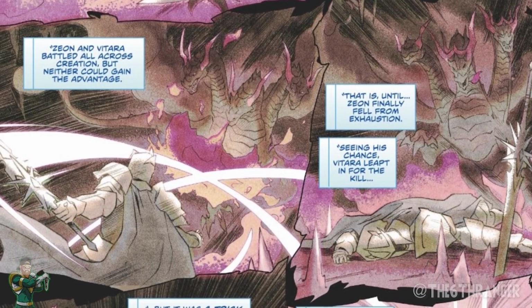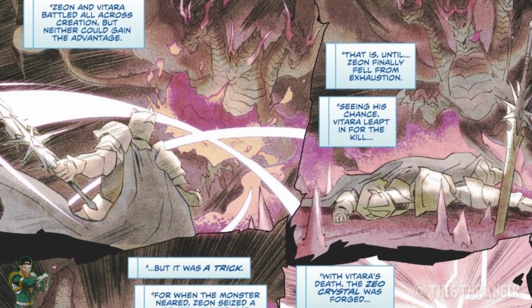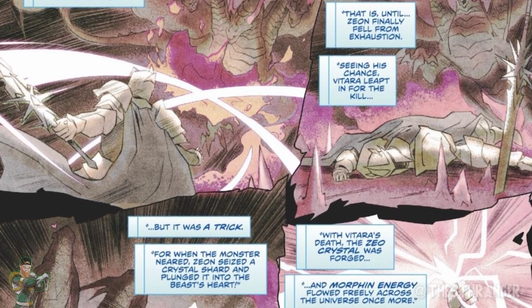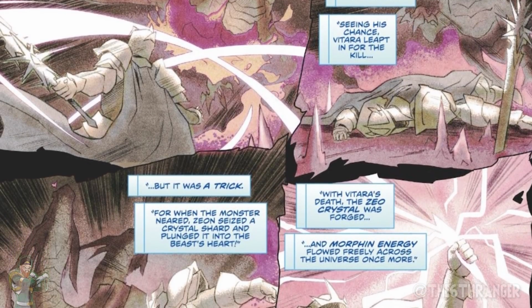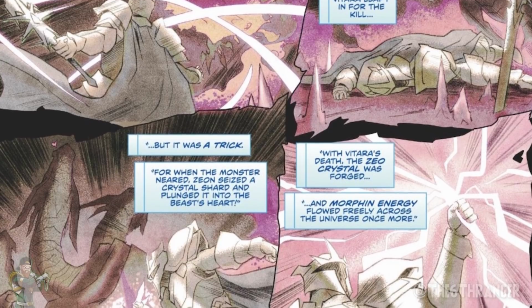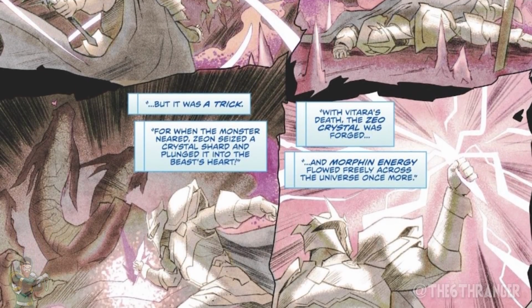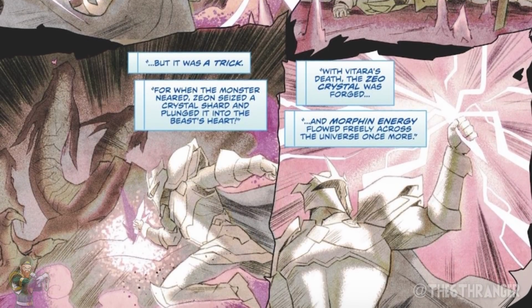Zeon engaged in a great battle across creation, trading blows with Vitara. Neither seemed to gain an advantage until Zeon seemed to collapse from exhaustion. However, this was all part of the plan, and as soon as Vitara went in for the kill, Zeon grabbed a crystal shard and stabbed the demon's heart. This placed all the energy that the foul beast had consumed into the shard itself, forging the first Zeo Crystal and restoring the morphing grid energy to flow freely, allowing life in the universe to blossom and grow once more.